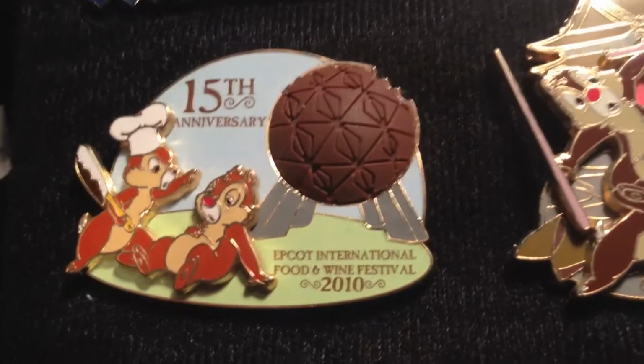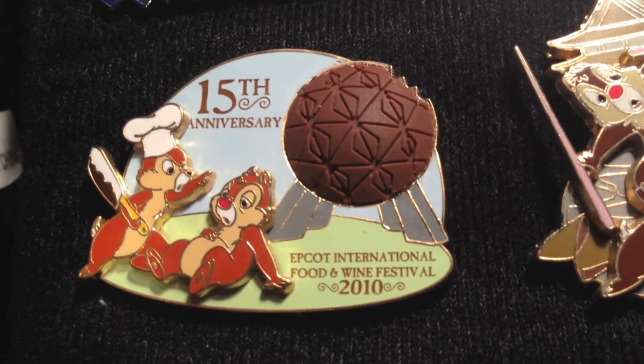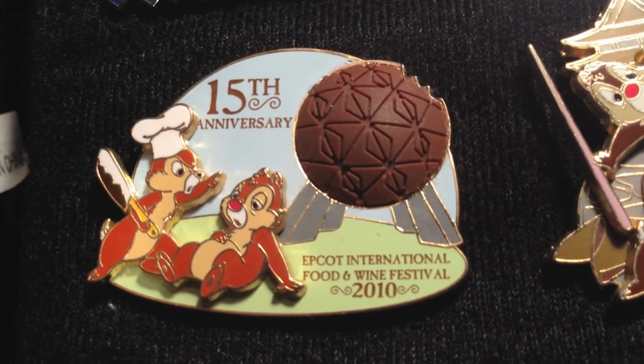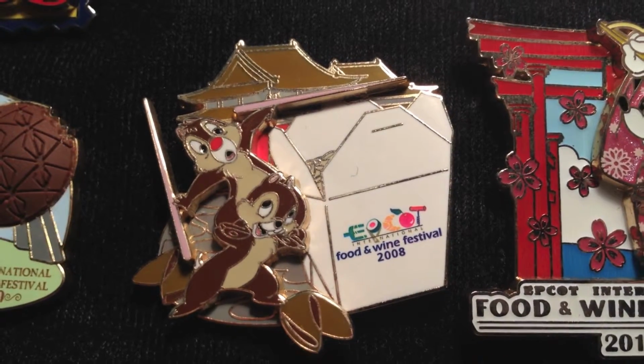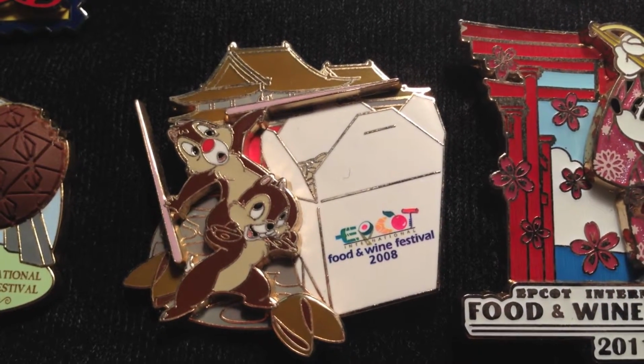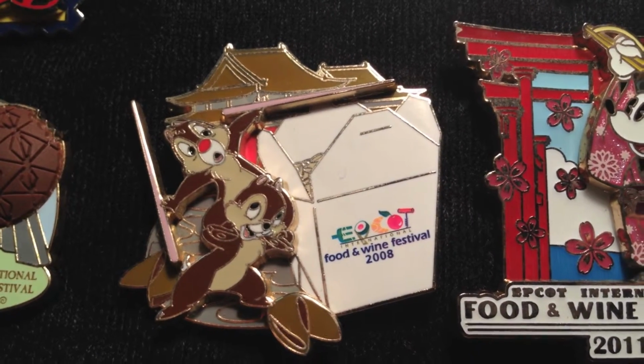This one commemorates the 15th anniversary of the Epcot International Food and Wine Festival. My family usually goes in that time frame because that's the best time for us. And here is another commemorative Food and Wine Festival pin, this time in 2008 with Chip and Dale enjoying some Japanese food at Japan Pavilion.